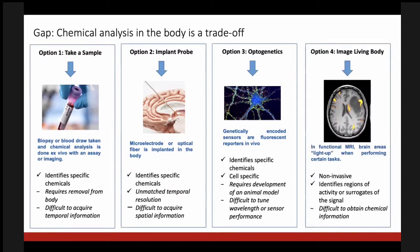And finally, as I mentioned before, we have the image of the body, right? So something like an MRI, but we've now given up all of that great biochemical information we got from taking a sample, and instead just get this structural information. It's fantastic and non-invasive, but we've really given up that chemical information.